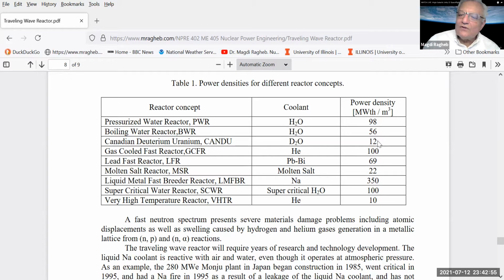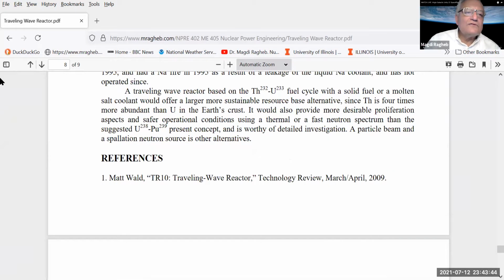The CANDU that uses heavy water is much lower. And the gas-cooled fast reactor, we said that it allows us to get very high temperatures and allows breeding. It's the same as the PWR, but when you use sodium, notice how high you can go in the power density, 4 times or 3.5 times the one that you get from existing PWR. If you use a lead fast reactor, a lead bismuth to be more exact, that's about 70 megawatt thermal per cubic meter. And the very high temperature gas-cooled reactor would be very low. That's a reactor that is cooled by helium, moderated by graphite. So you could see here we have many different ideas. Each of them has some relative advantage in our future.